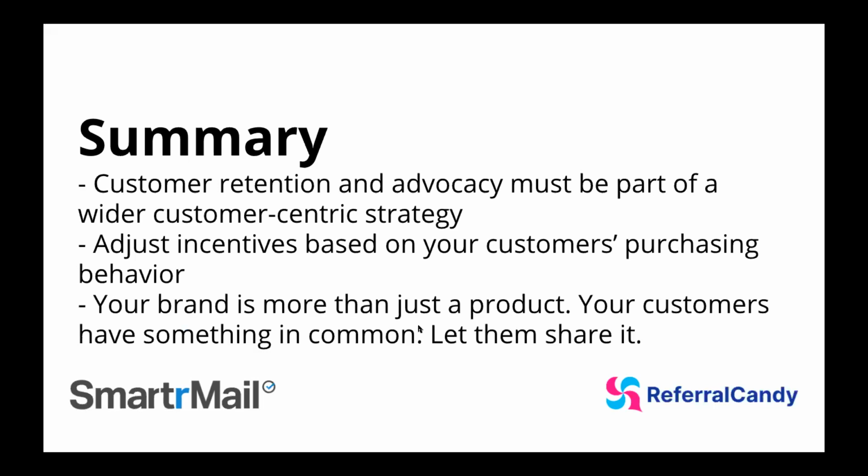And then finally, when we're talking about community marketing, your brand is more than just a product. Your customers have something in common, so let them share it. Put the tools and the structure in place, so your customers can talk about the things they love.